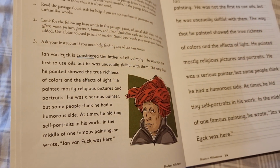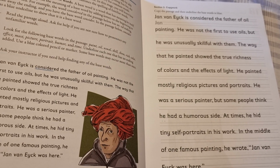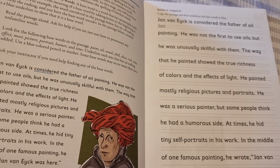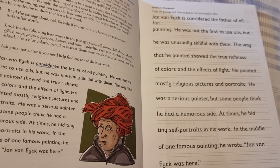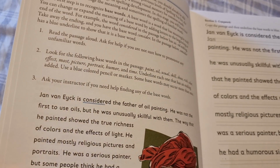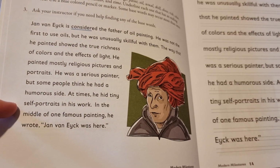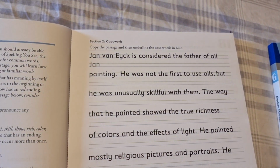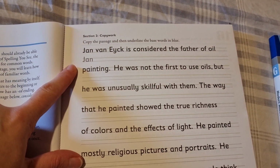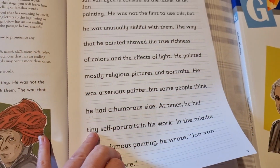So every unit, obviously, every level is different. This is the last one, so it's more challenging, obviously. And throughout you'll see what they ask them to mark will be different. So right now they're looking for base words. So here is their passage. And then once they've done their markings for day 1, they have to copy the passage and underline the base words in blue. So that's for day 1.